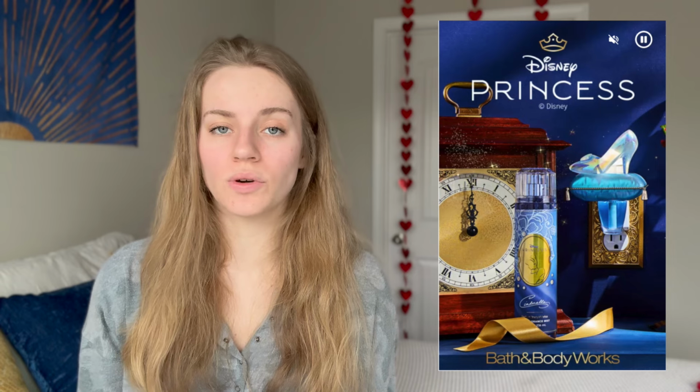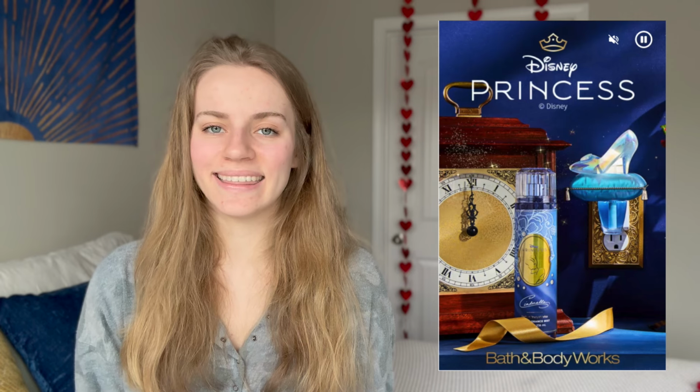But getting into the scent notes, it says Cinderella's kindness is evoked through the blend of gardenia, musk, and amber. So I'm assuming this is going to be a floral with a little bit of depth. The amber notes in Bath & Body Works products are very pretty and often give it a more mature vibe. So I'm very excited to smell this one, and I think this one could be a perfect fragrance for spring.